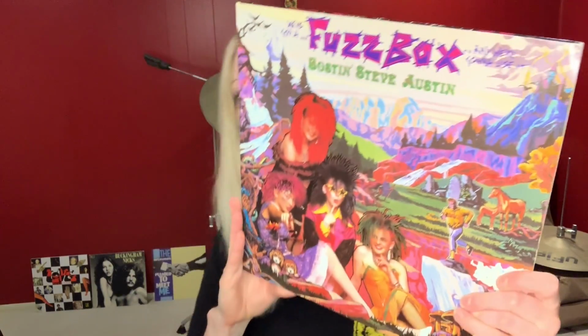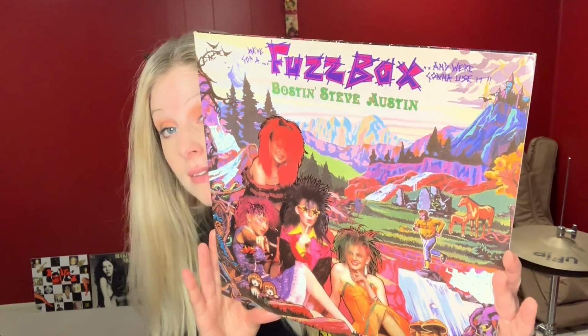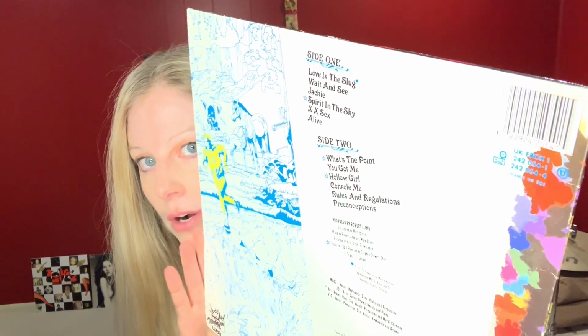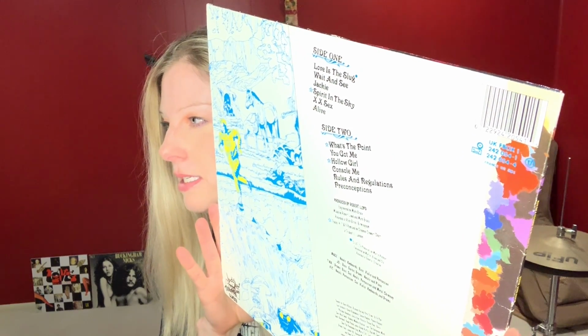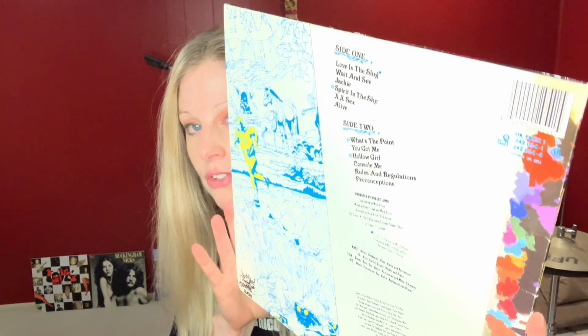It's We've Got a Fuzz Box and We're Gonna Use It, Boston Steve Austin. I love the cover on this. You guys may have seen this in a record store before. I know I've seen it once before and I didn't know what it was, and that's why I passed it up. So they're also on, I think, maybe the C88 compilation. So this is going to be really fun to listen to.